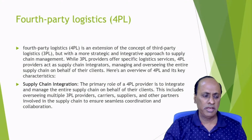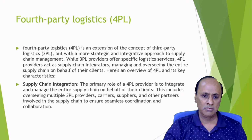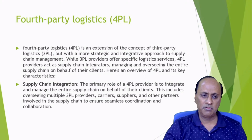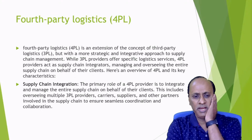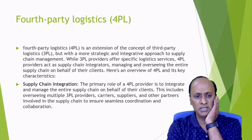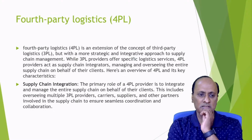Then, coming to another trend, which is fourth-party logistics. It is an extension concept of third-party logistics, but with a more strategic and integrative approach to supply chain management. While 3PL providers offer specific logistics services, 4PL providers act as supply chain integrators, managing and overseeing the entire supply chain on behalf of the clients. Here is an overview of 4PL and its key characteristics.